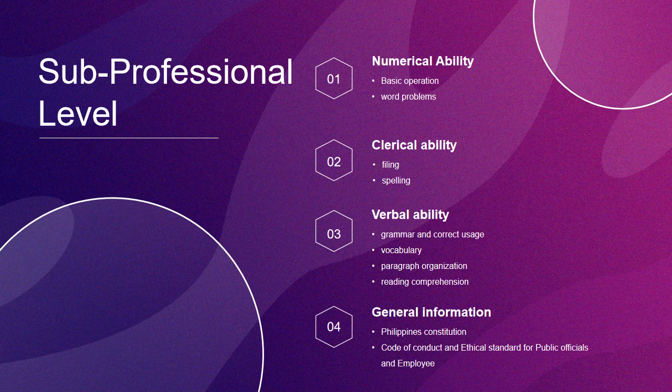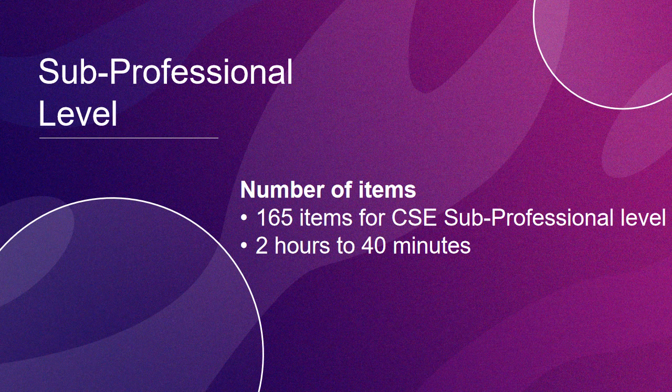And for the subprofessional level, the coverage of the exam: we have numerical ability that will test your basic operation and word problem skills. Clerical ability that will test your grammar and correct usage, vocabulary, paragraph organization, and reading comprehension skills. And lastly, general information that will test your knowledge of the Philippine Constitution and the Code of Conduct and Ethical Standards for Public Officials and Employees. The number of items for the subprofessional level is 165, and it will take 2 hours and 40 minutes to answer the test.